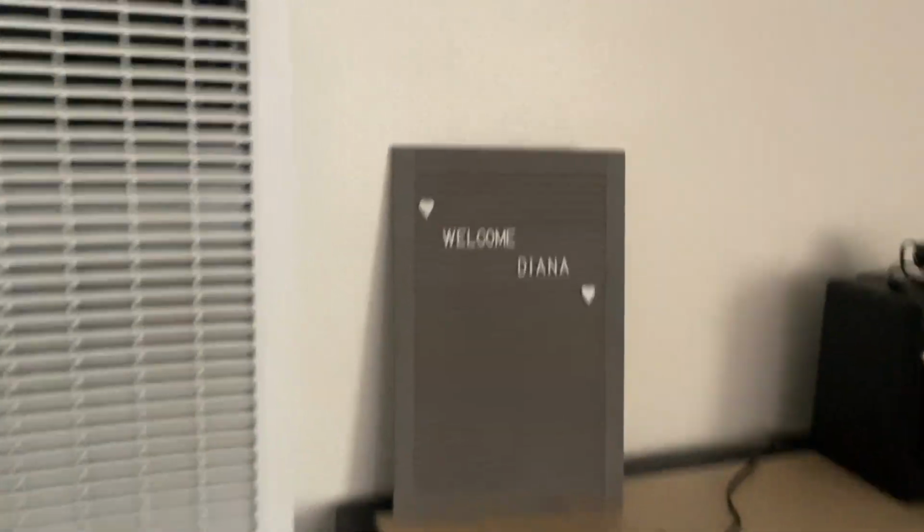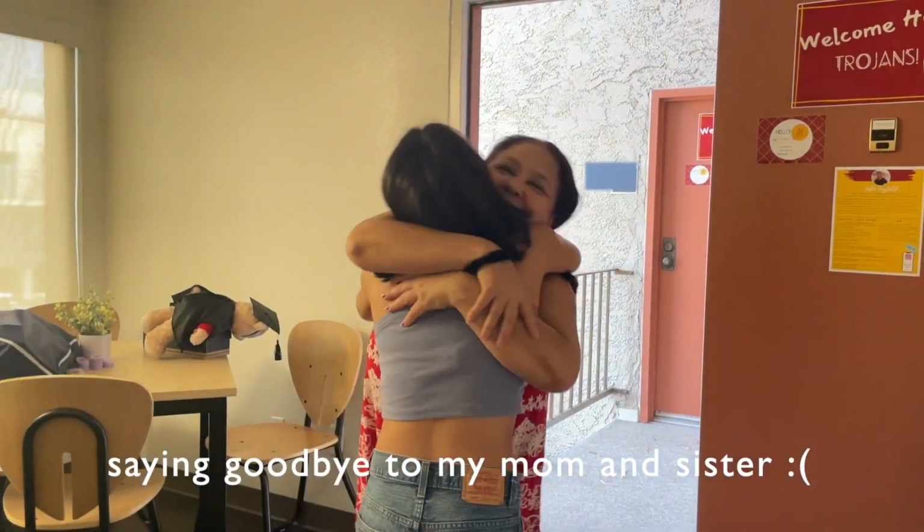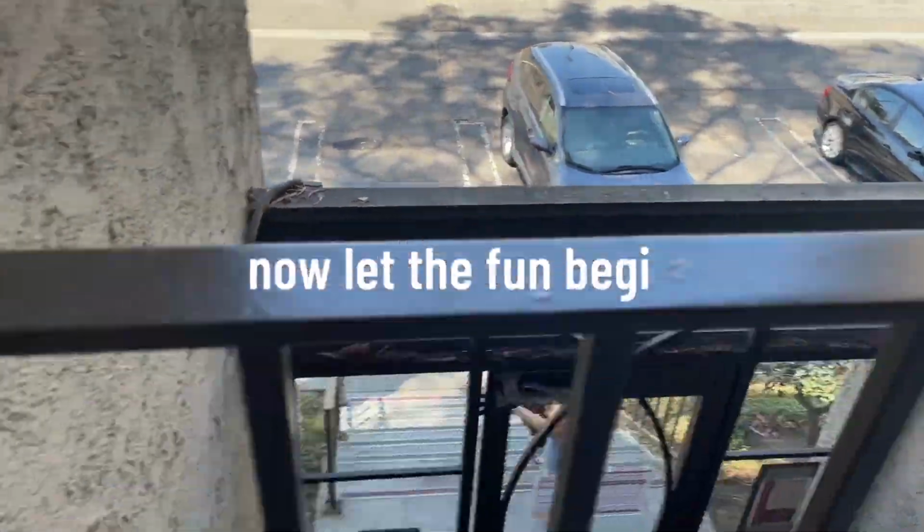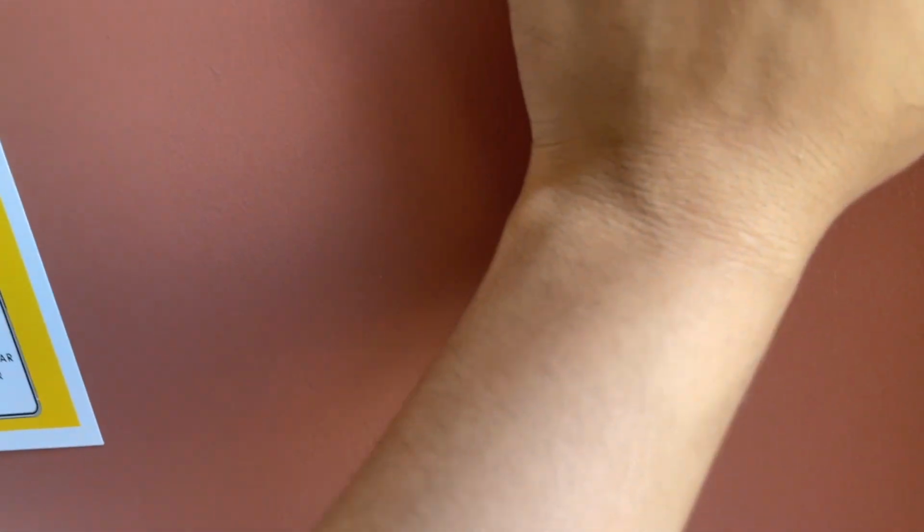Guys, look at my room. That's so cute. Oh shit, it's nice. Okay, I'll show you guys a full room tour once we move everything in. I locked myself out. Okay, apartment tour.